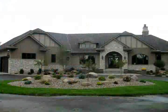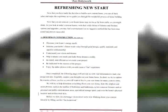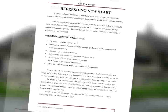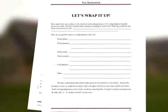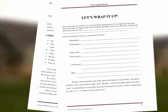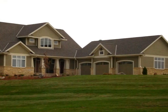At the very beginning, when we start designing a home for a client, it starts with an 8-page, what we refer to as, it's called buyer's fund homework. And with that, that lets us know a little bit about the homeowners, and they have an opportunity to talk with their spouse and see exactly what they want and don't want in their house. And then that's a very useful tool.